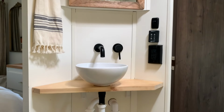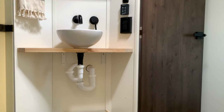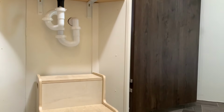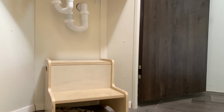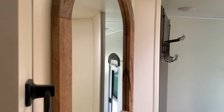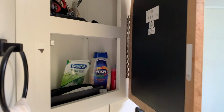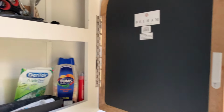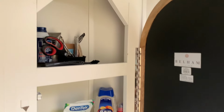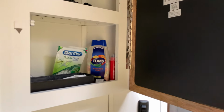We took out the whole bottom cabinet and added this open shelf vessel sink. And then we have a little stool down here for Avery to access so that she can brush her teeth. In order to make the medicine cabinet just a little bit prettier but still functional, we added this wood mirror that we got from Walmart, and we just put a little hinge on it. Obviously need some WD-40 there. And then we were able to still use all of the storage space, which is really nice, but then it's just a little bit prettier.